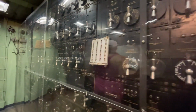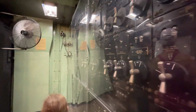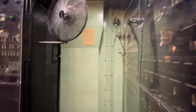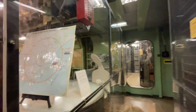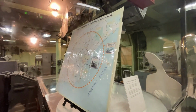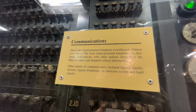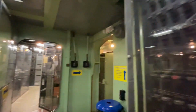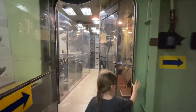Don't touch. How long does it take for you to process information? It's in the middle of it. How did they build these people? Oh, hey. Yep, go ahead.